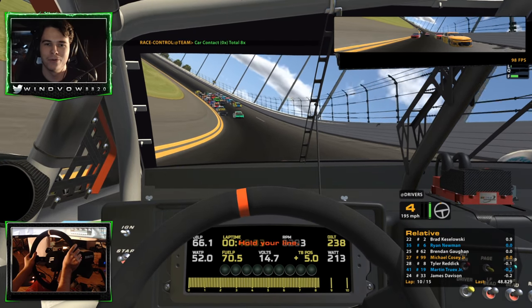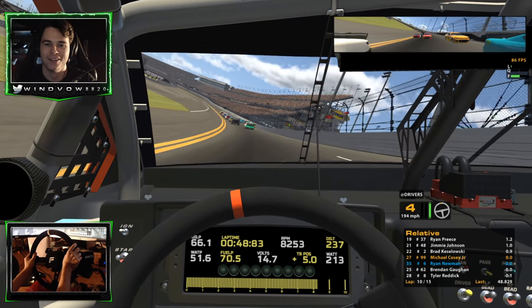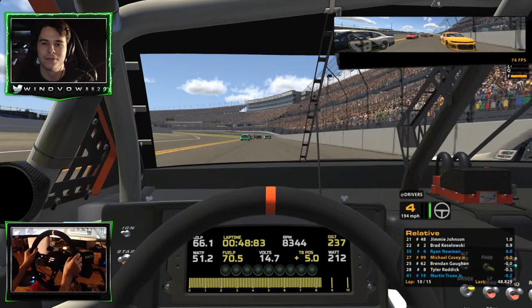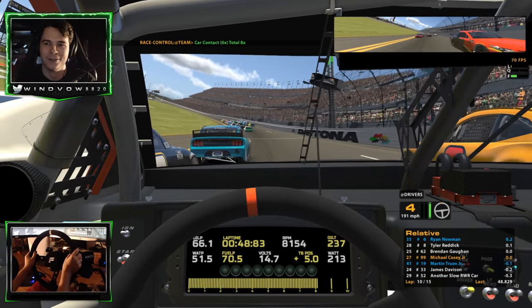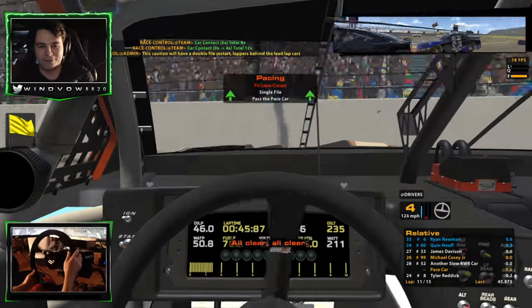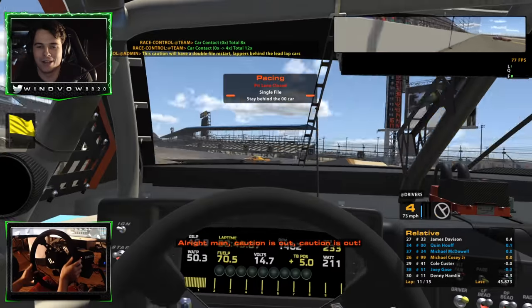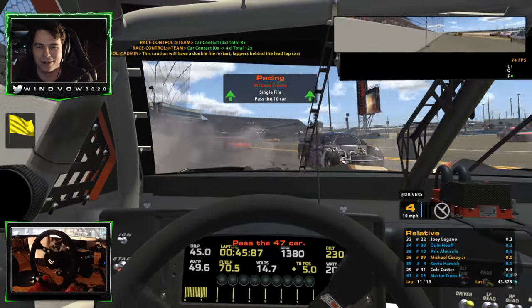We're running out of time here, boys. Unless they junk it big here. I don't know if we've got green-white checkers. I didn't check that far. Hold your line. Oh, fucking Ryan Newman. What the hell is that? Looked like a sideswipe there. Oh, shit. Ouch. Oh, Cole Custer. Oh, Danny. Oh, damn.